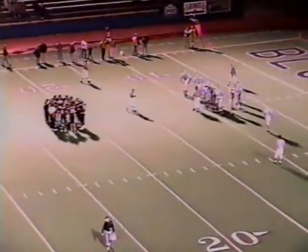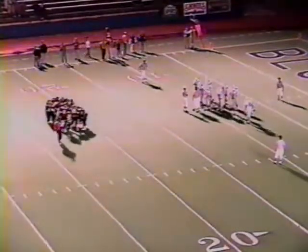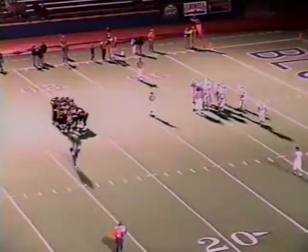And John, we didn't win the argument, but what were the officials saying? They never really had a chance to say anything. Coach Dillard just kept on asking them, please explain to me why that's not intentional grounding.